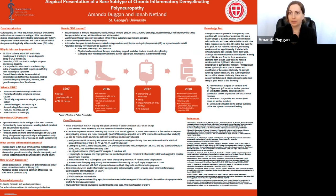The most common subtype is the symmetric sensory motor subtype, which presents with predominantly motor symptoms, resulting in both proximal and distal muscle weakness, with a gradual onset over the course of several months. However, again, there are different subtypes, so it can also present asymmetrically or with predominantly sensory symptoms, or even as an acute syndrome.